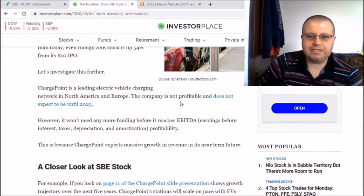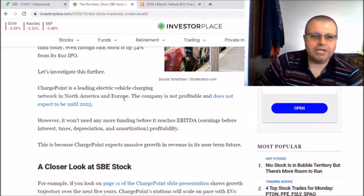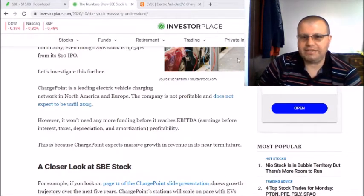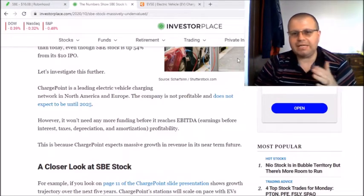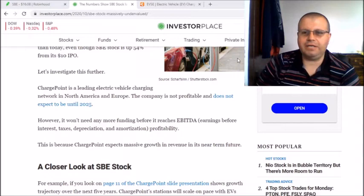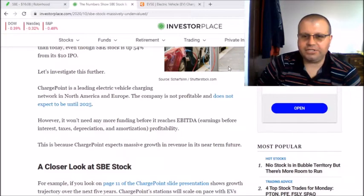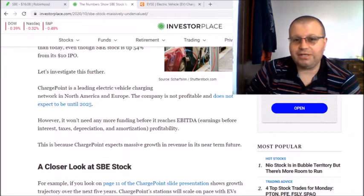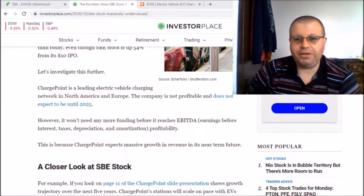The company is non-profitable and does not expect to be until 2025. Now, that's a little concerning to me, but I do know that a lot of these EV players are basically not making any money these first couple years. I mean, they're just kind of getting into the business, and it is crazy when you hear these car companies and these EV players, man, they're losing money every year even though they're selling services.